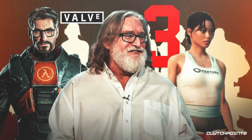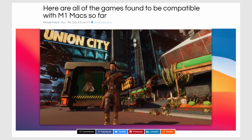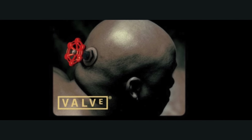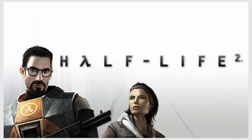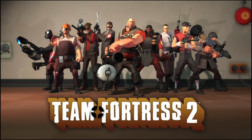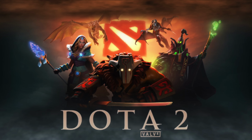And that's where Valve comes into this story, because their master plan to dominate the gaming market is also going to revolutionize gaming on ARM for everybody else, including Apple and their M series Macs. If you're not familiar with Valve, they created some of the most popular PC game franchises like Half-Life, Counter-Strike, Portal, Team Fortress, Left 4 Dead, and Dota 2.